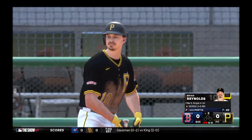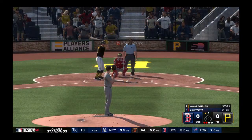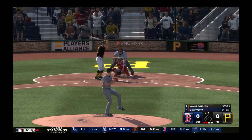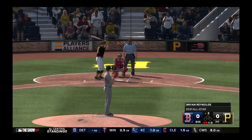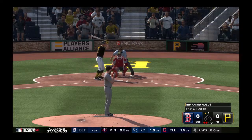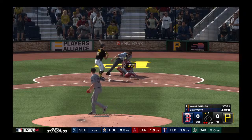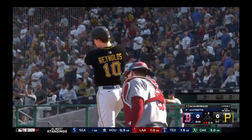So the Pirates batting order turns over. Brian Reynolds now at the plate. Possibly thinking about home run number 100 here. He's just 1 shy of that milestone. And the first pitch misses for ball 1. Well, he's so great about hitting the ball the other way. He gets those arms extended. So right there, just trying to straighten him up a little bit so he doesn't have as much outside plate coverage.